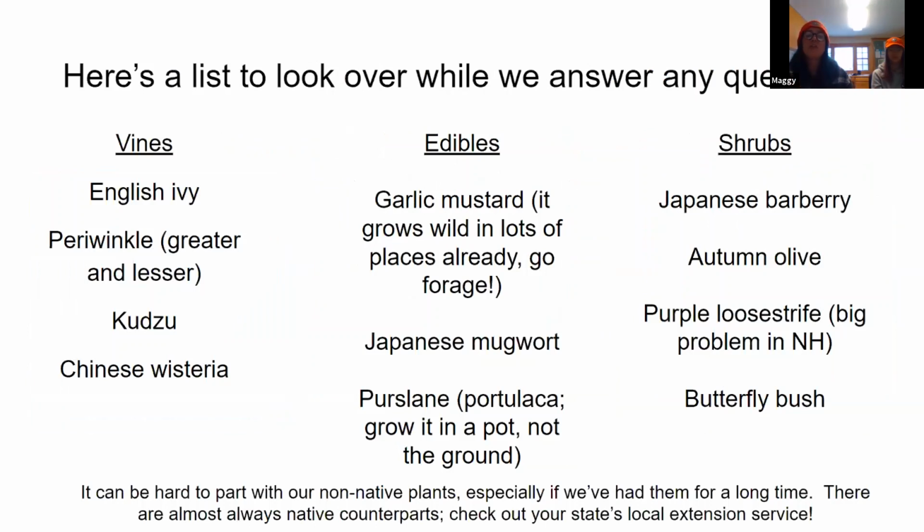So here's kind of a list to look over, and if you guys have any questions in the chat, we'll take a look at that now. So popular vines, English ivy, periwinkle. I have a periwinkle plant, but it's in a pot. So if you want any of these really pretty species, you can always plant them in a pot and keep them indoors. You just need to monitor them. Kudzu, which I mentioned before, such a pretty vine. Chinese wisteria, one of the most beautiful plants I've ever laid my eyes on.